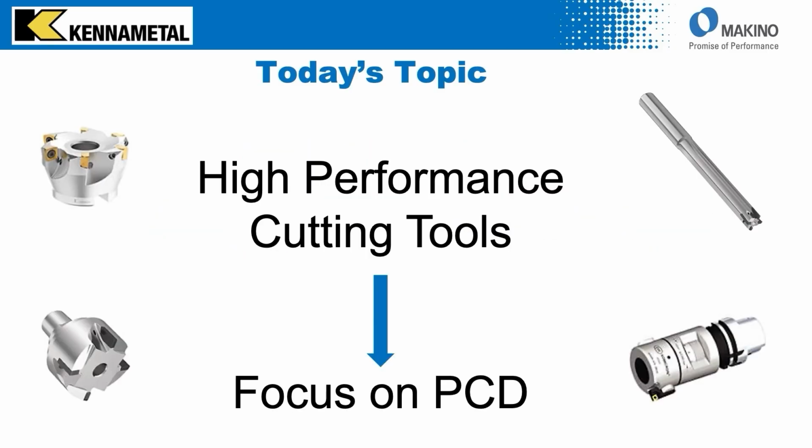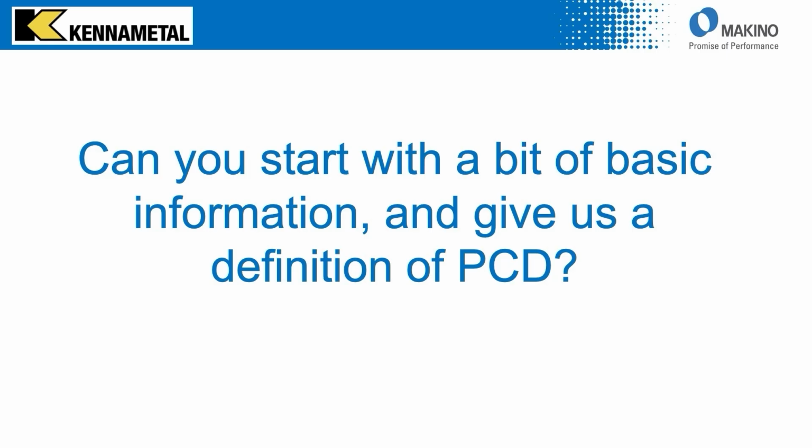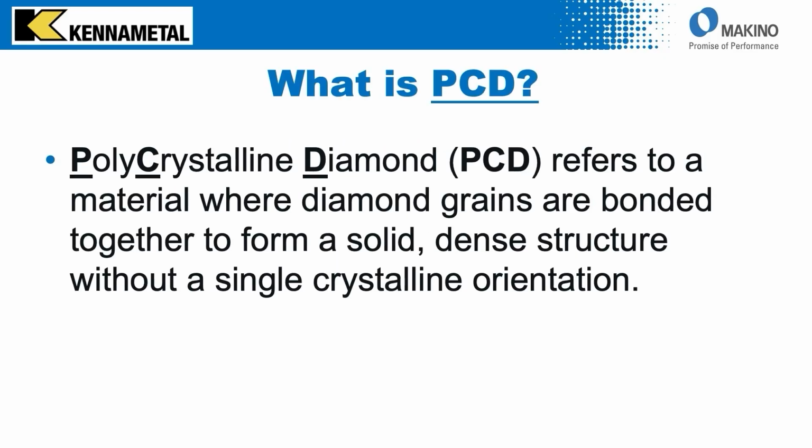So again, today's topic, high performance cutting tools with a focus specifically on PCD. So with that in mind, Chad, can you give us a bit of basic information, definition of PCD, things of that nature? Sure. So PCD stands for Polycrystalline Diamond. This is where the diamond bonds or crystals are bonded together to form a cutting material. It's pressed and sintered on a carbide substrate so that we can utilize it to make it into a cutting tool.